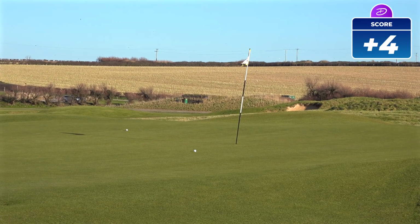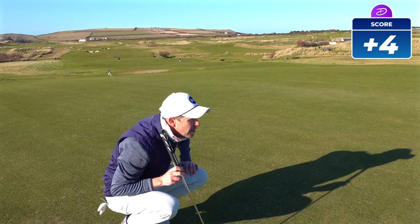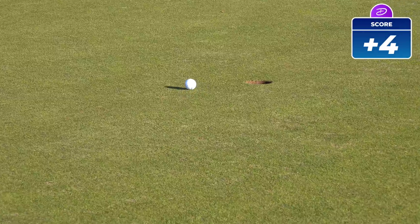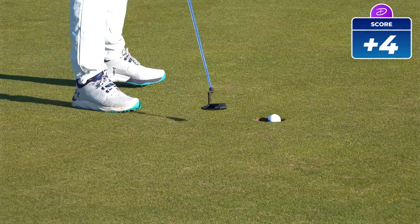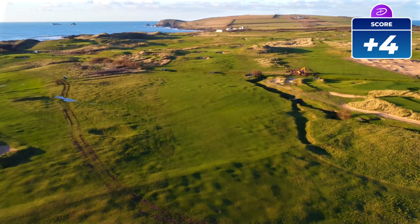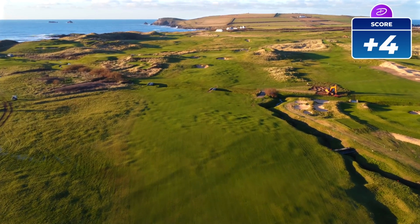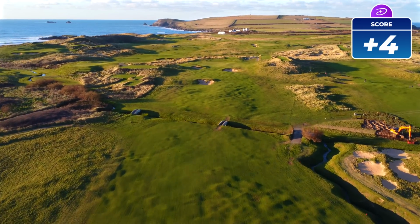Maybe a bit short, maybe. Feeling this. Little birdie. Keep the pace up. First one I left short. That is just weak. 503 today. Because I'm not hitting driver overly well, I'm just going to hit driver down there and try and leave it just short of the little burn.